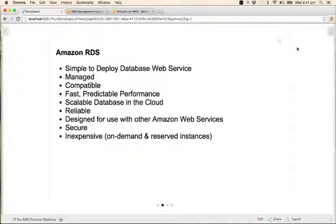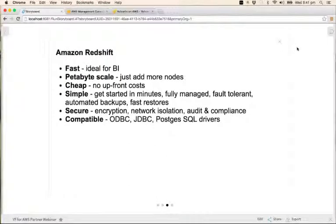And RDS is not to be confused with Amazon Redshift, which provides petabyte-scale data warehousing clusters as a service. Sometimes there's a little bit of confusion there because RDS sounds like an acronym for Redshift, but it is not. They're different environments.